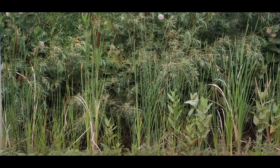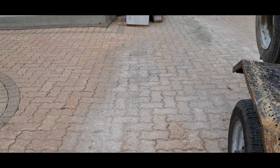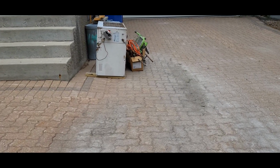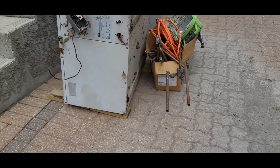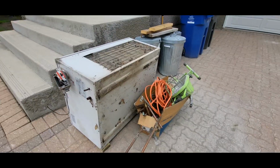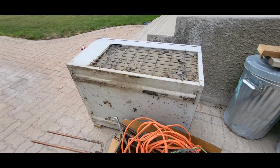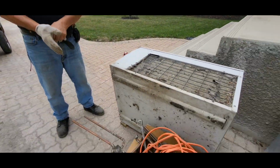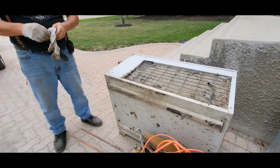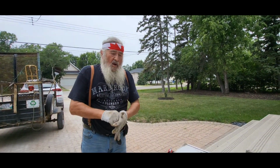Okay, we're at another stop, and this is what we have here. What is all this here? Oh, what is this? What is that, Ron? That's an air conditioner. That's worth money. Okay, the rads out, the copper, the sealed unit. Yeah, all that. All good.